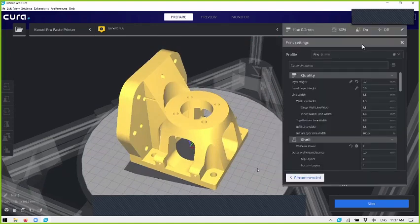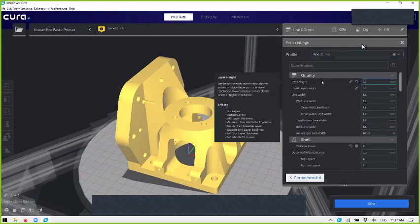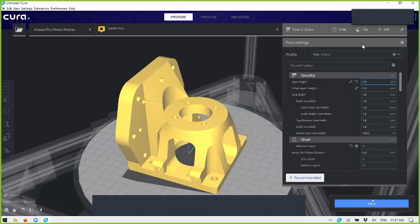The first setting that we can choose is always the layer height. The layer height is determined by the quality. Smaller layer height takes more time. Bigger layer height takes less time. As simple as that. For example, a standard layer height for fast printing or draft printing is 0.3 millimeters. Let's slice it.